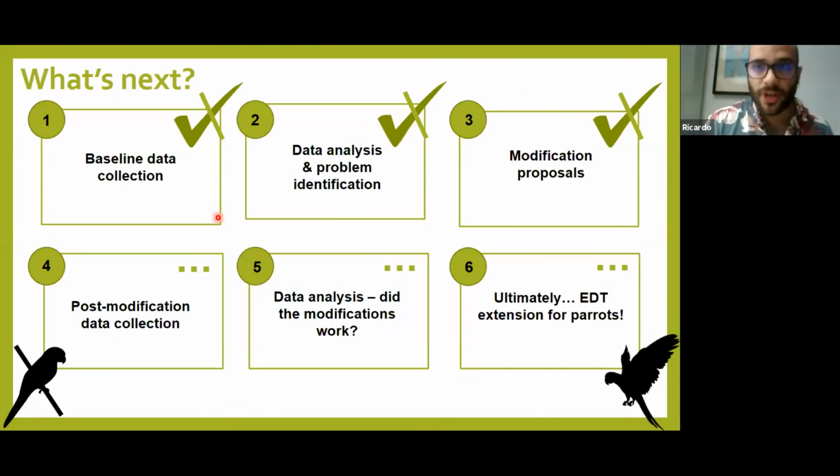Just to give an overall on what stage I'm on. So I've been collecting baseline data and I still have to finish it for some species. I've already sent modification proposals to the zoos, but I still have to finish that for some species. And then I will go back to the zoos to collect more data after the modifications have been applied. And then I will, of course, analyze those data and conclude whether the modifications work and whether the behavior of the captive animals is more similar to their wild counterparts or not. And ultimately, we want, of course, an EDT extension for parrots.